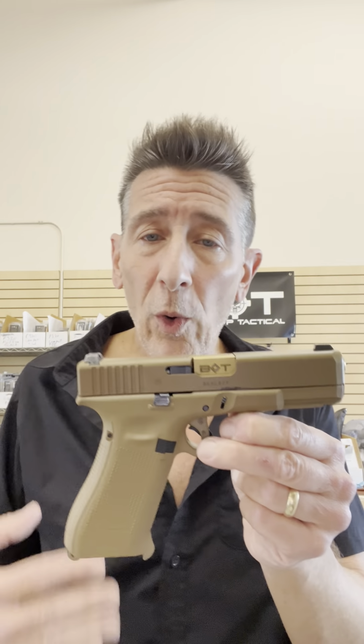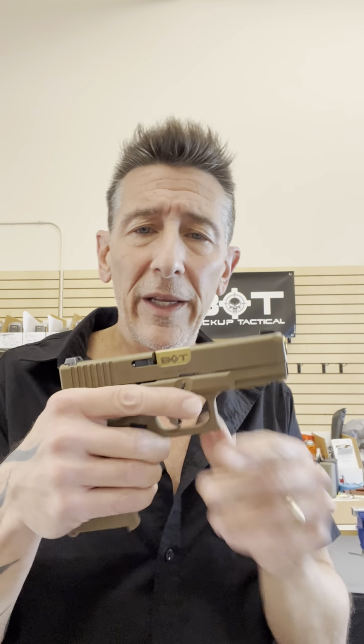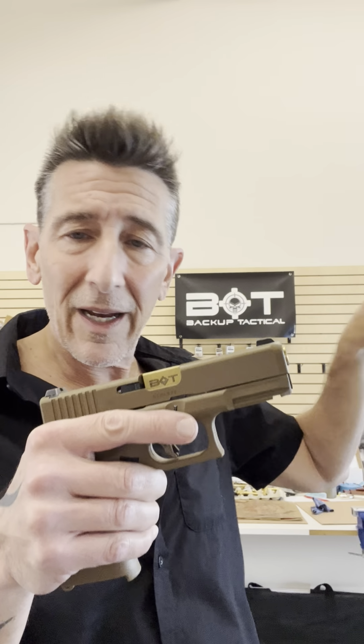But recoil event, this doesn't score quite so high, because when I shoot this gun, my shots are not as tight, and they're not as fast, and they're not as accurate. It's that simple. Recoil event has a lot to do with the speed at which you can make your accurate and fast follow-up shots, and that's where you want to be in a carry gun.